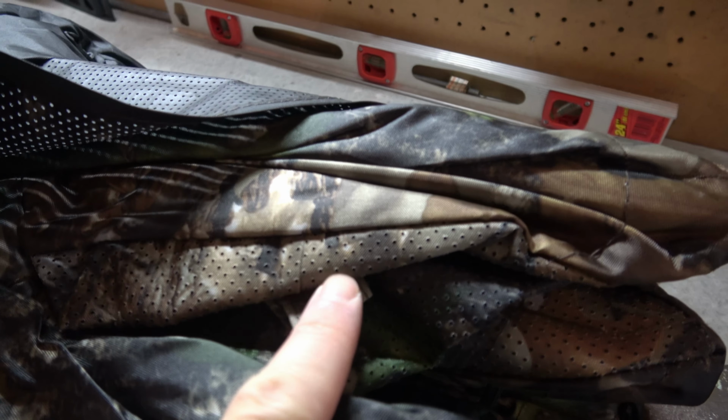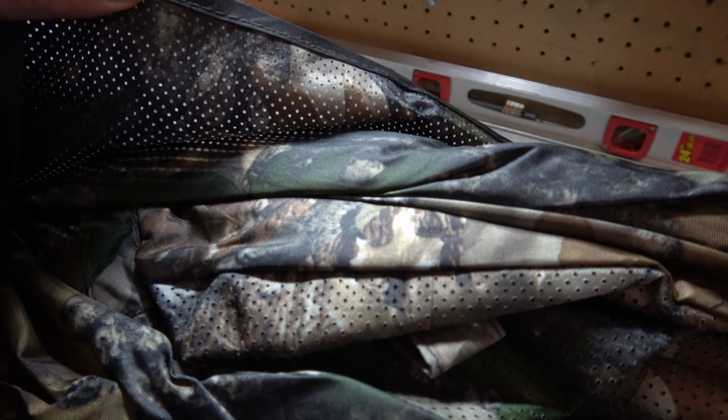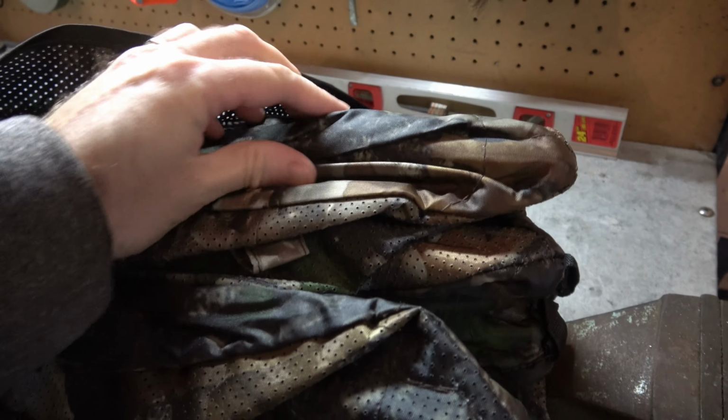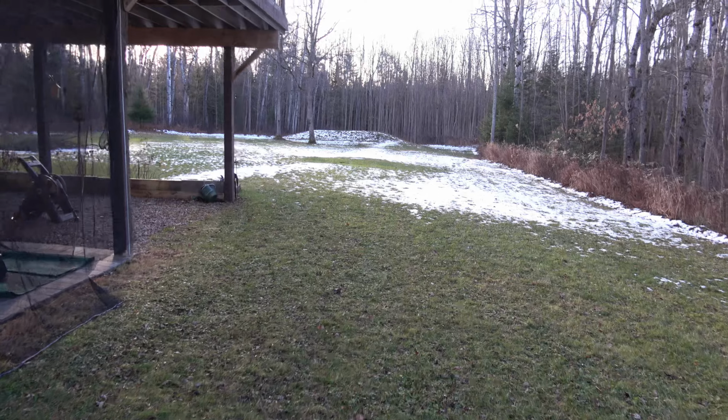Okay, and I'll show you a close-up of the fabric. I think I know why they say you can see through it, how it's made. I'll show you. If you look here at the material, it's perforated, so you can actually see through the holes. That's, I think, what we'll see when we get it up there in the woods and set it up. But I mean, it feels pretty heavy duty. It's weatherproof. It doesn't say 100% waterproof.